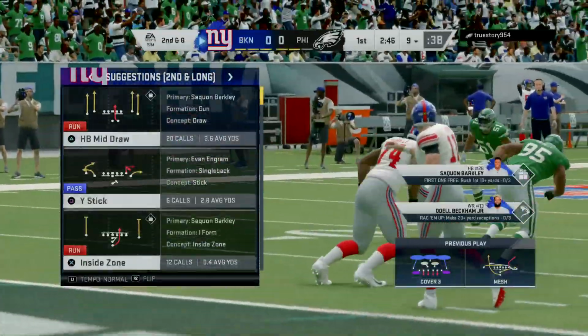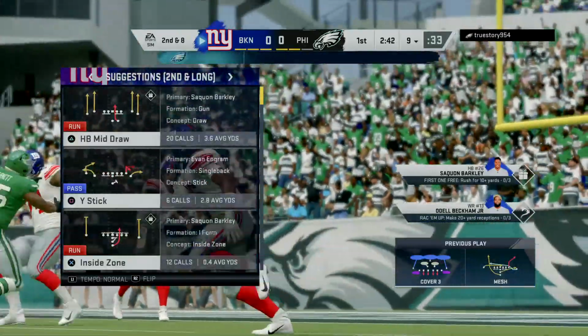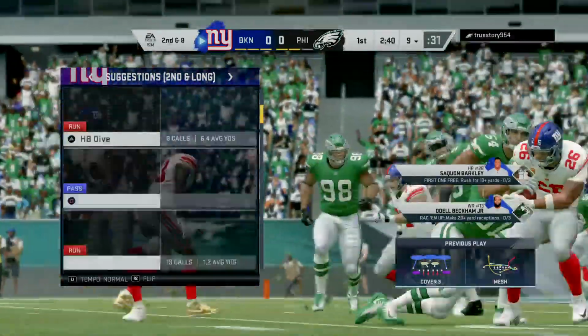So it's not picking up a couple of first downs. You want to pick up 5 or 6 first downs and make sure you move the ball into their territory. The 9-yard line.